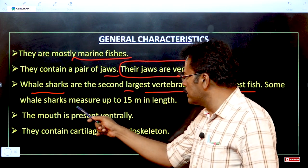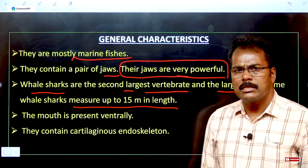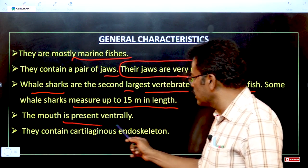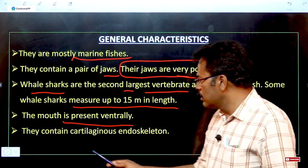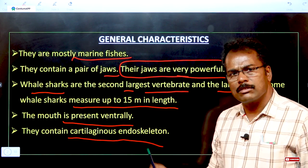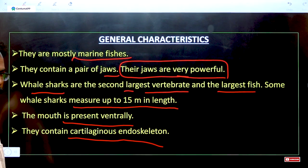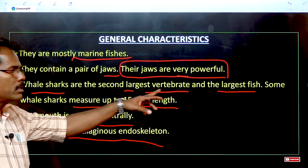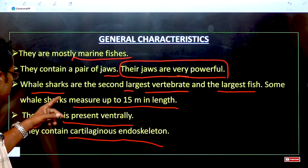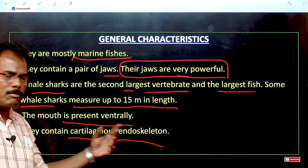Some whale sharks measure up to 15 meters in length. That is why these are the second largest vertebrates. The first largest vertebrates are the blue whales. Next, the mouth is always present on the ventral side, and the endoskeleton of these cartilaginous fishes is made up of cartilage, as we already discussed. So these are marine fishes. Then jaws are paired and powerful. The whale shark is the second largest vertebrate and the largest fish, measuring approximately 15 meters in length, and the mouth is always present on the ventral side.